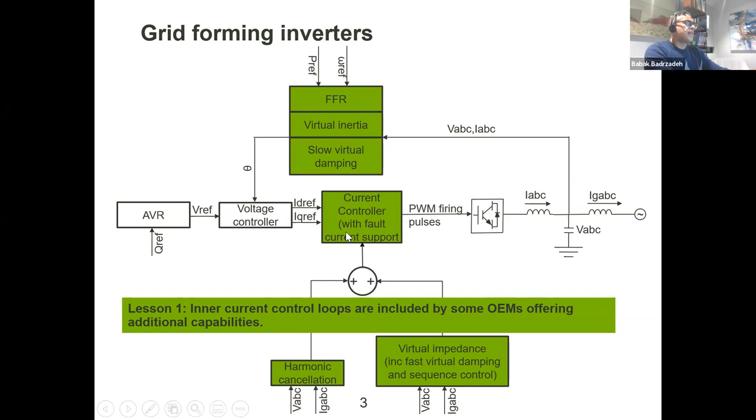There are additional auxiliary loops, as a summing junction, that some manufacturers already provide. One is harmonic cancellation. We've seen that with a couple of actual OEMs providing this capability. And now I'm coming to what I call the fast virtual impedance, as opposed to the slow one that I mentioned under the swing equation. Obviously, this is at the switching frequency at which the PWM is being switched, and therefore on the order of several kilohertz.